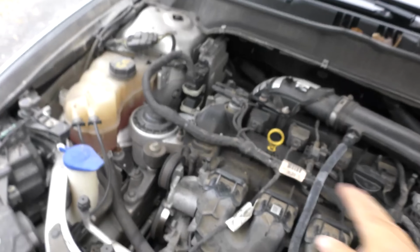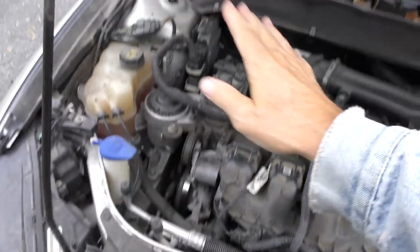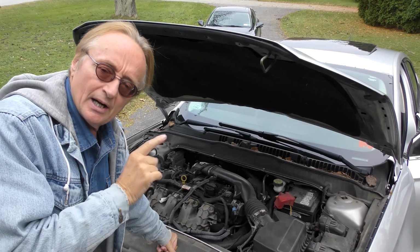So let's go under the hood, Kevin. This is a 4-cylinder EcoBoost engine. It's got a turbocharger. It only has 4 cylinders. And all this stuff is plastic. The engine's running lean.